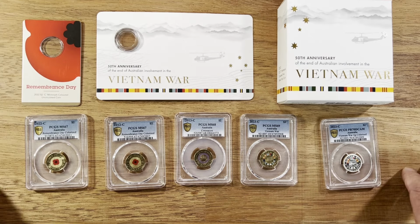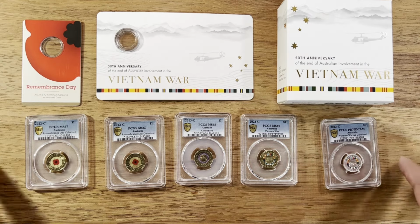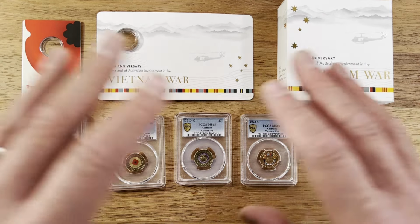Obviously with the Olympics was probably the more collectible one, and we also saw the rugby coins that came out this year, but I think these ones are going to be fantastic.